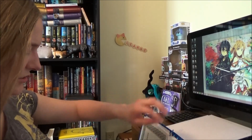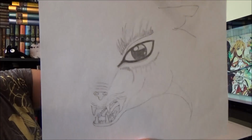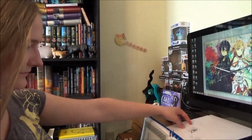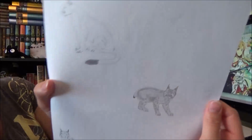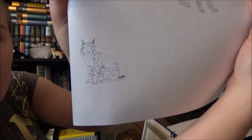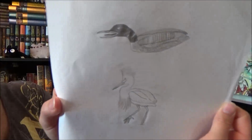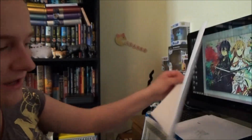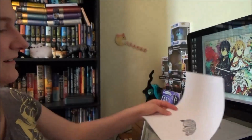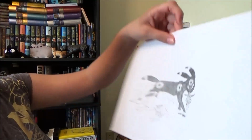That's a blank page. A weird cat. Half cat face doodle. Some wildcats from the field guide. Cougar. Lynx, bobcat. Birds. Loon and egret from the field guide. A badger. Ooh, there's a Pokemon one.